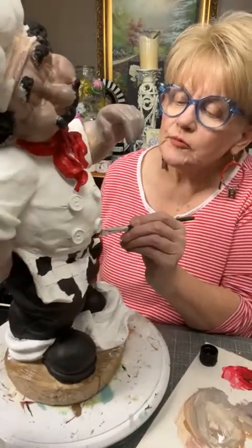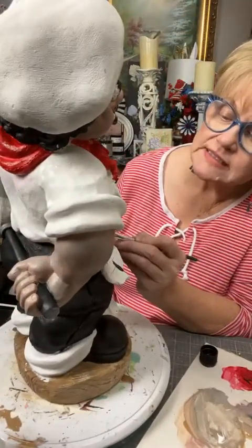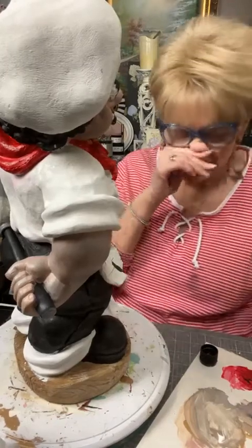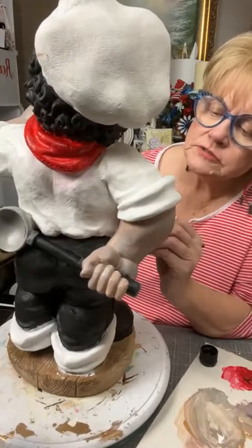Oh, this little apron with that red around it just looks plum fancy. Plum fancy, y'all. Oh, Lord. The nose does itch.